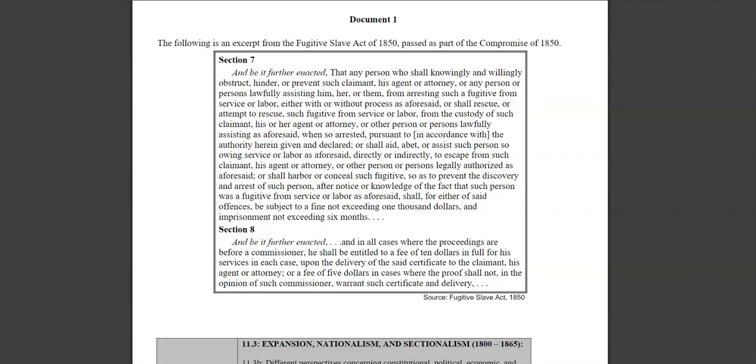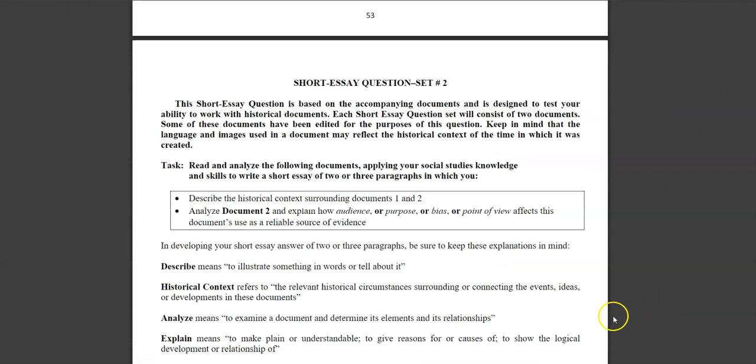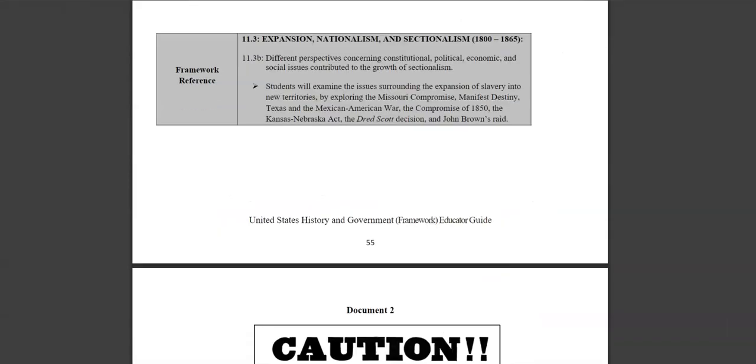Now you want to analyze this. What's the point of view here? Clearly, this is the point of view of somebody who is against slavery. That's not enough to say, though. The question they ask you, notice this, is analyze audience, or purpose, or point of view, or bias, and how it affects the document's use as a reliable source of evidence. You have to talk about how reliable this is.